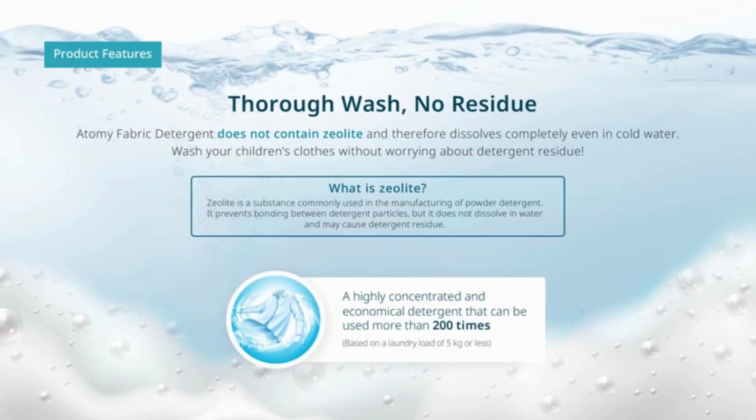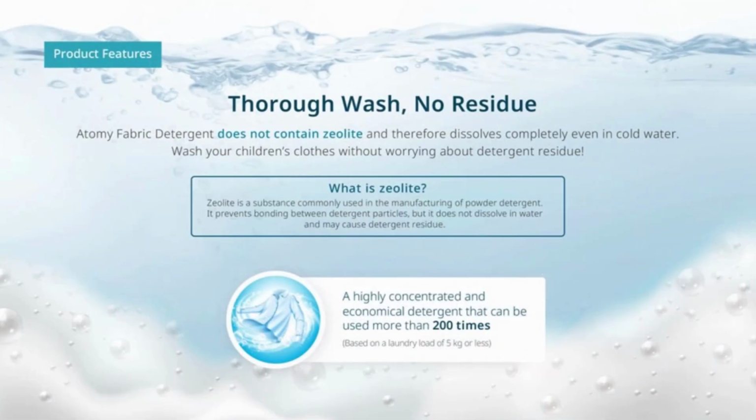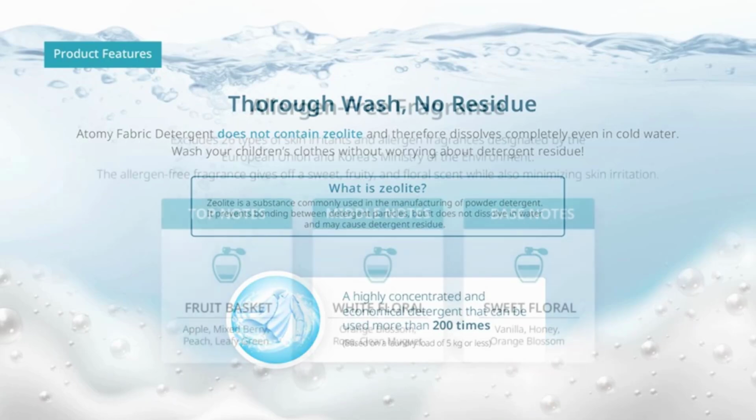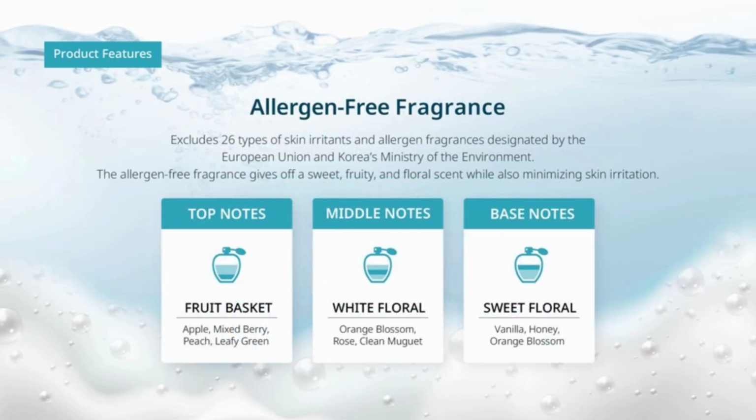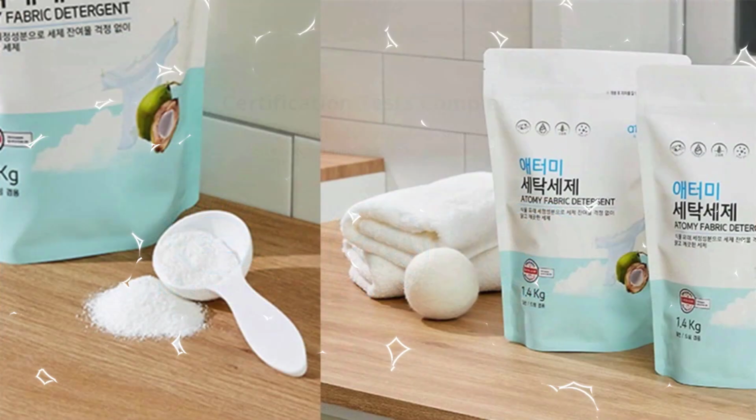Atomy fabric detergent does not contain zeolite and therefore dissolves completely even in cold water. Be content with a thorough wash and do not worry about residue. It also has allergen-free fragrance that gives off a sweet, fruity, and floral scent while also minimizing skin irritation. This product has passed various tests that are antibacterial, for skin irritation, and biodegradability, so it can be used worry-free.